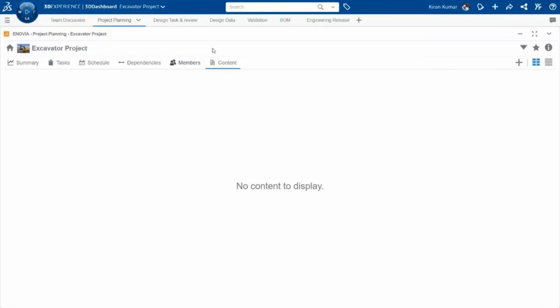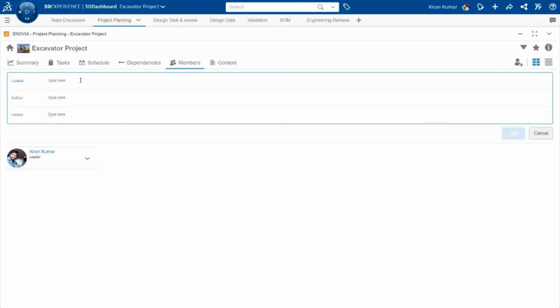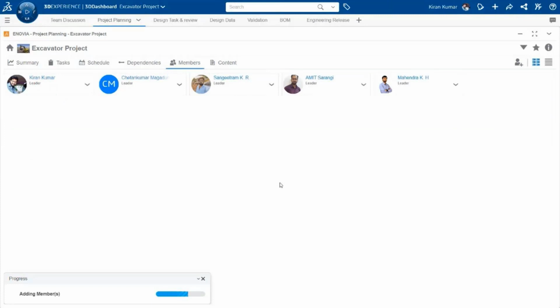But before that, we need to completely see all the tasks, all the procedure that is there to create this task. So here I'm adding a few people who are responsible to do the task in this particular project. You can add minimal people, or whoever is required for this project, you can go ahead and add those people.